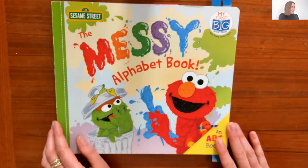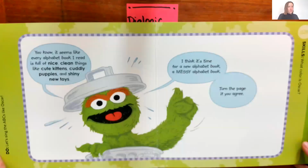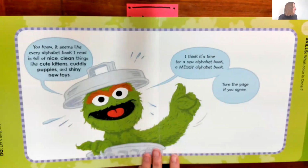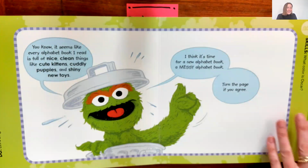Let's get started. The Messy Alphabet Book. You know, it seems like every alphabet book I read is full of nice, clean things like cute kittens, cuddly puppies, and shiny new toys. I think it's time for a new alphabet book, a messy alphabet book. Turn the page if you agree. What do you think? Do you agree? Should we turn the page? You do? Okay, let's turn it.